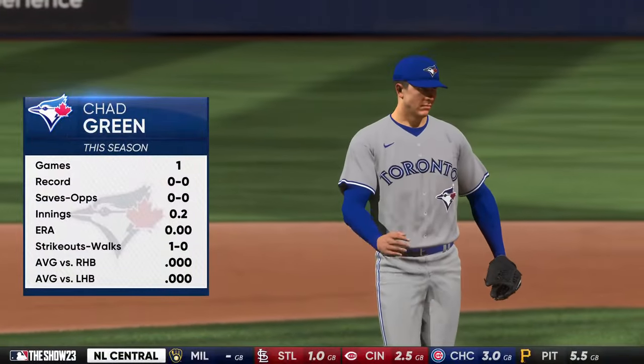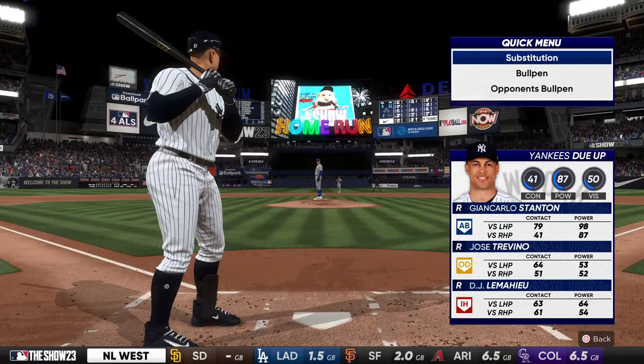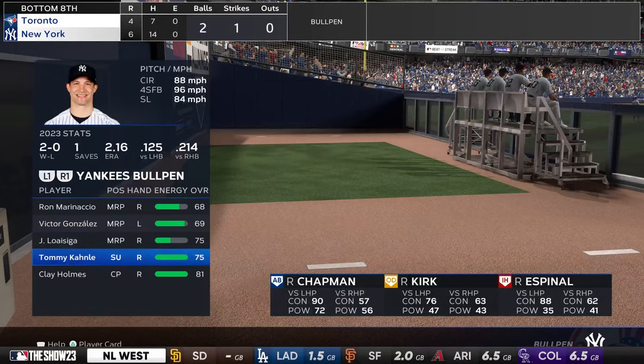Chad Green ready to go. And this could be a pretty critical point in this game. They're hoping he's the guy to keep him within striking distance. Now here's Giancarlo Stanton.